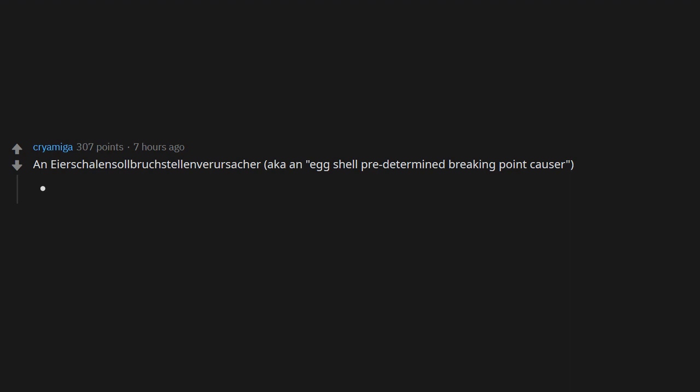A 1984 £1 note. Eierschalensollbruchstellenverursacher: an eggshell predetermined breaking point causer. Got to love the German language.